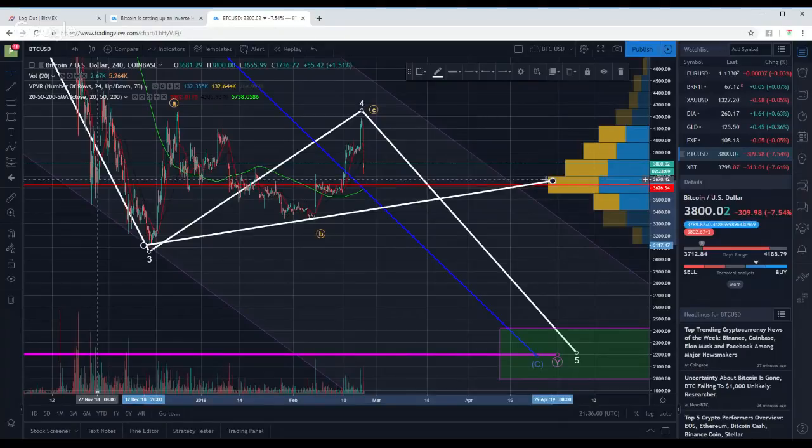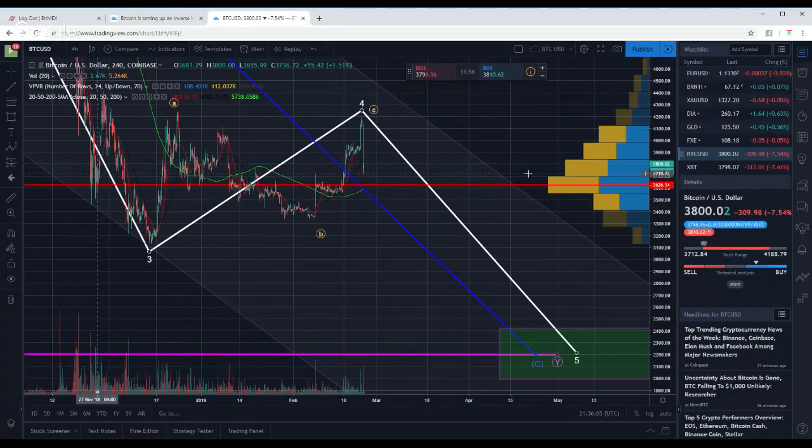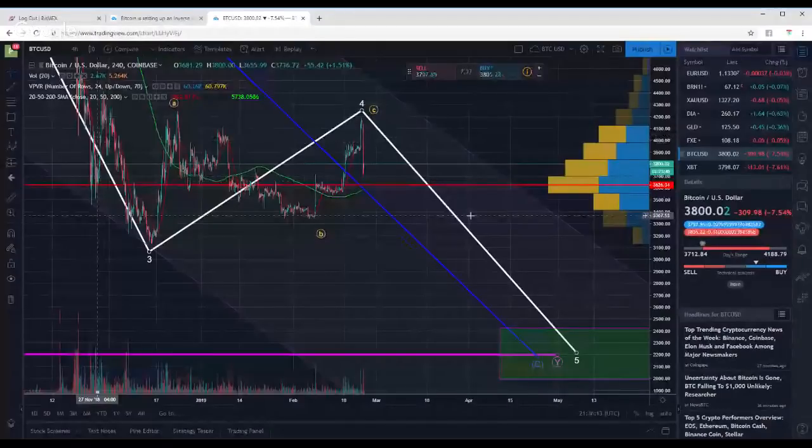But as you can see, this volume node here, massive trading volume in this area, so it does make sense to catch here and push back up a little bit. But this is still my main count.